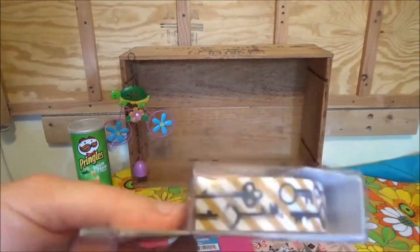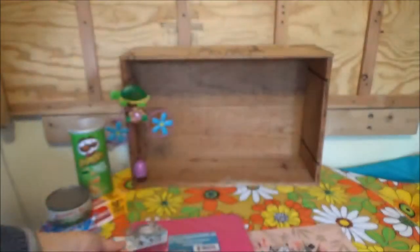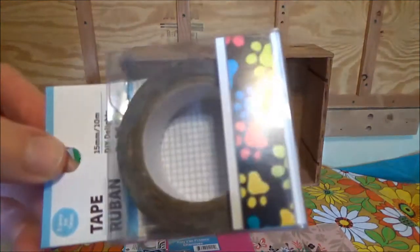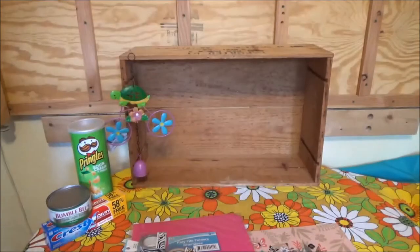Got some washi. I have trouble finding washi at my Dollar Tree, so I was happy to find these. These actually came from two different Dollar Trees. I'm always having to change things in my planner, so I thought I would give this a try. Because scratching things out looks so messy.